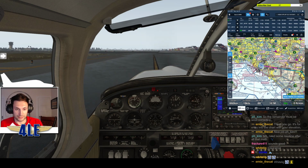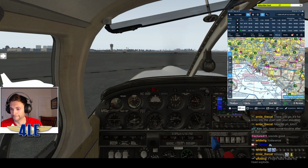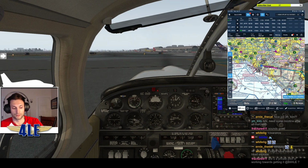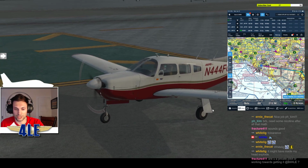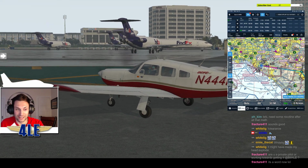All right, we're flying this as an Archer today, so that means everything is going to be in the down and locked position. Fracture, great question. I am working towards it. This is an approximation. Is that even a word? Approximation was the word I was looking for. It's a word now. Approximation. Now I kind of like that word.